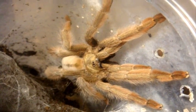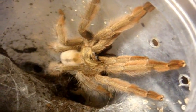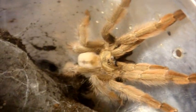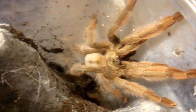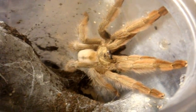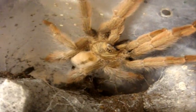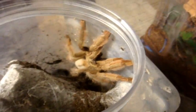Well, aren't you a sight for sore eyes? Remember Rosalina, how small she was back 2 years ago? Well, look at her now. She's approximately 4.5, 5 inches. As you can see, she's terribly not happy. One of my most defensive Psalmopoeus next to my Irminia. Very cool looking specimen. Haven't seen her in such a while.